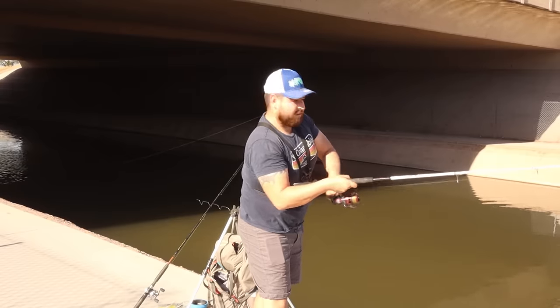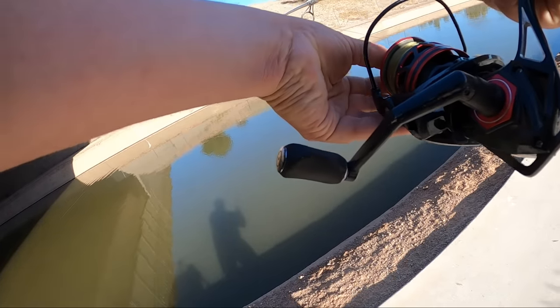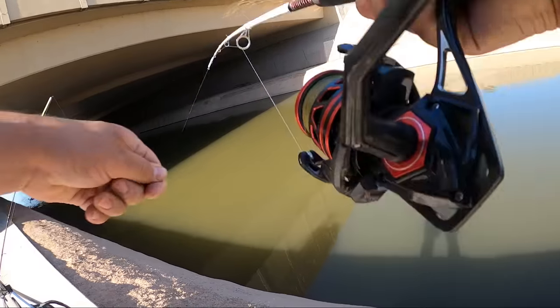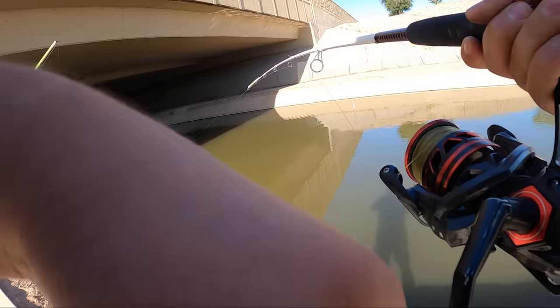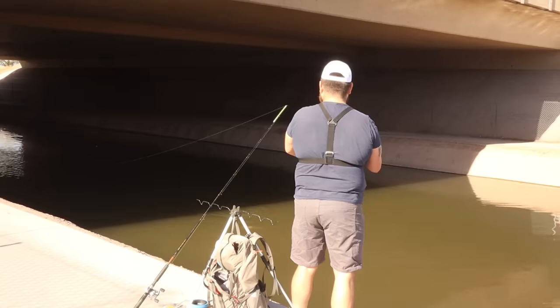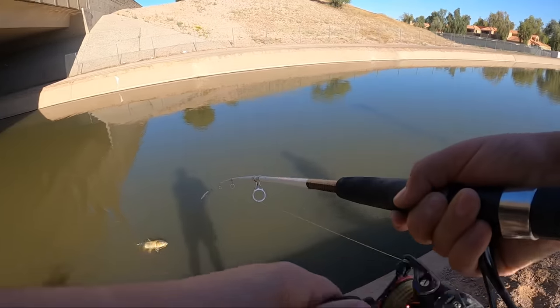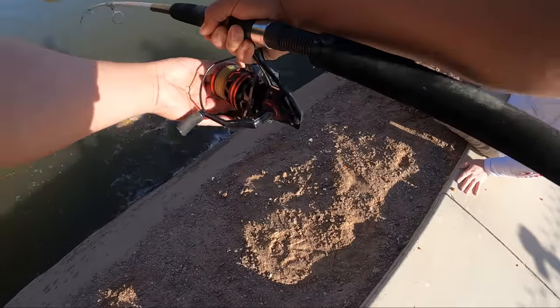There's one. Just getting set up. This is on the corn we just got here, guys. He's not that big. That's a baby. This is a baby. Dang it. You gotta catch the little ones first, guys. He's waking up a little.